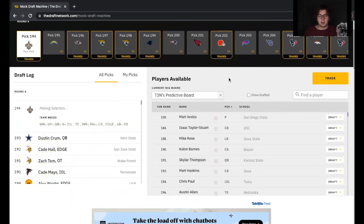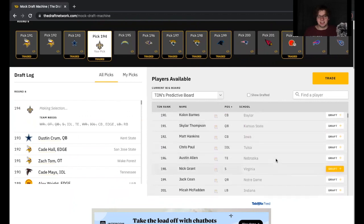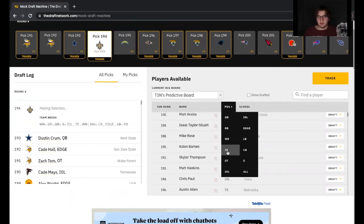And here we are in round 6 now with pick 194. Araiza's still out here. They're trying to tempt me with the Matt Araiza pick, so I would not rule that out necessarily. Let's go back into the tight end room.